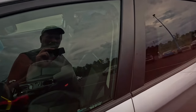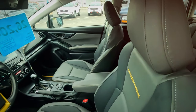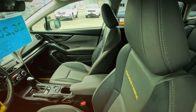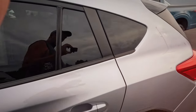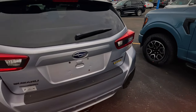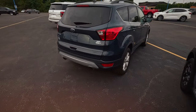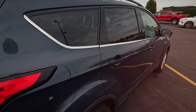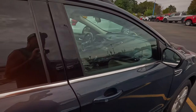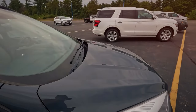2021. This has got the nicer interior, so it's a higher trim level. Oh, it's only got 21,000 miles. So 21,000 miles, higher trim level. Maybe that's a reasonable price. Sport. Yeah, sport is used by, seems like, everybody. And sometimes that's a good thing and sometimes that's a bad thing. I've seen some where the sport level is the cheap one. Leather seats, no sunroof.